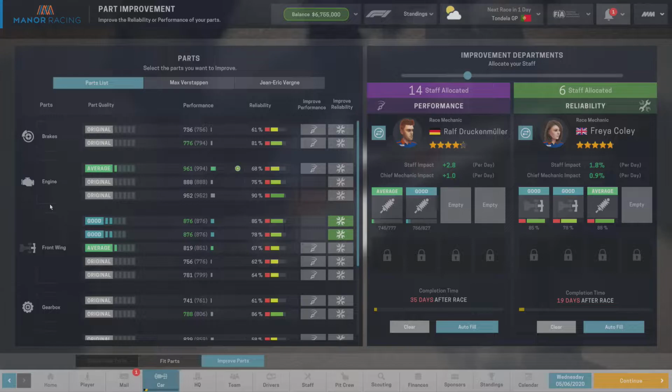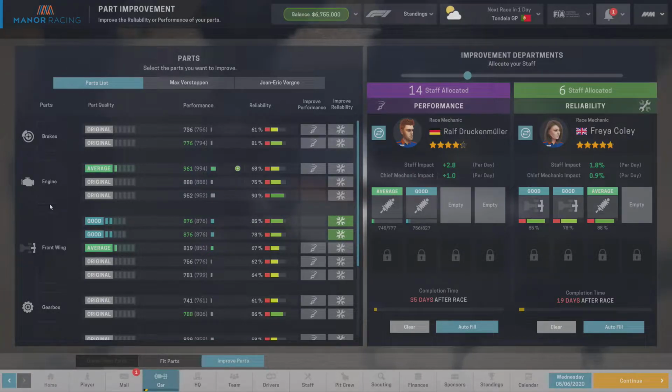We're one day away from heading to Portugal for the Tondela Grand Prix. There's a couple things before we get into that one, and then we're going to have to speed through that race a bit more than normal, as usually I bypass practice, but there's some stuff going on.